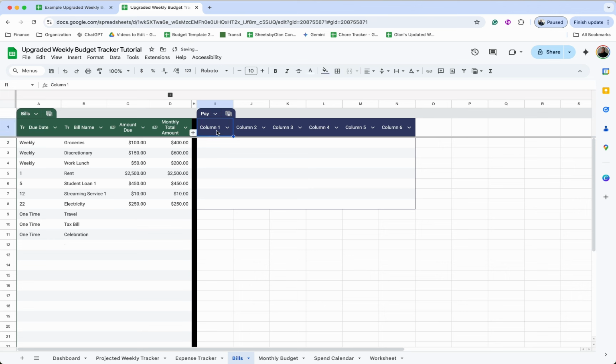All right, so in I1, we're going to put pay type, week 1, week 2, week 3, week 4, and week 5. Now we're not going to use week 5 for most of our spreadsheet, but there are some months that have 5 weeks in there, so we need to make sure that we're accounting for it. Now, the different pay types are going to be the different paychecks that you get, so the different sources of income. And this is where I'm saying if you don't have that many, you don't need to put that many. It's entirely up to you.